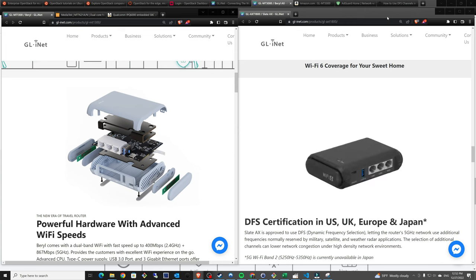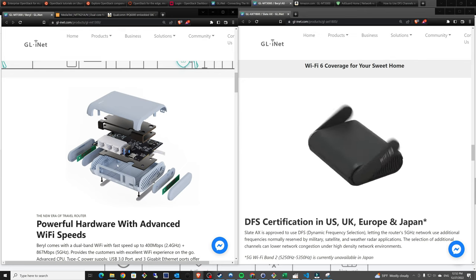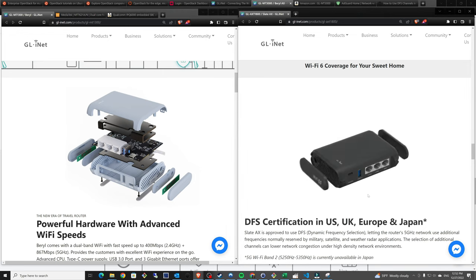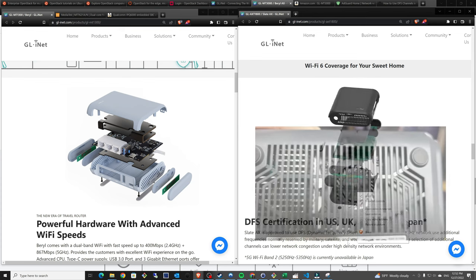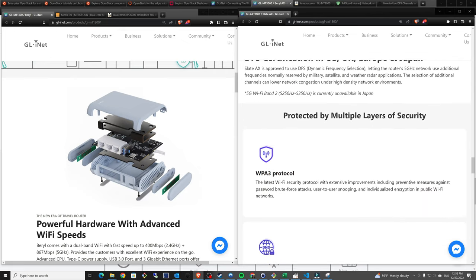All right, so the MT-1300 here on the left side, you can see the component configuration, which has the passive cooling, as opposed to over on the right hand side. As I said, the AXT has actual active cooling. There's a cooling fan inside that is designed to help keep it cool. There's a little higher temperatures.